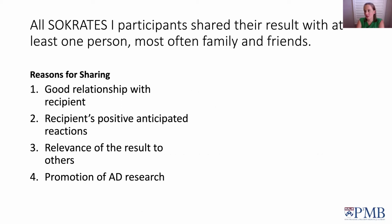Now, the reasons people gave us for why they had shared with people traced very nicely onto the disclosure decision-making model that I just described. So they talked about having a good or close relationship with the recipient. So when it's your spouse, I tell them everything, and so I'm going to tell them this as well. They also talked about anticipated positive reactions.